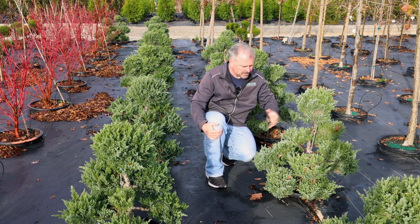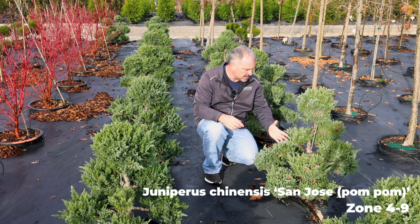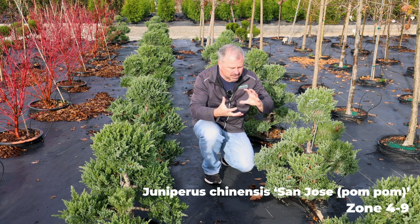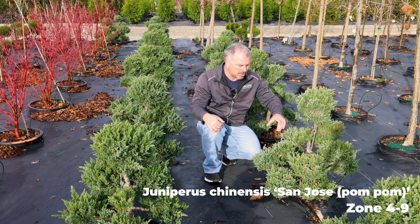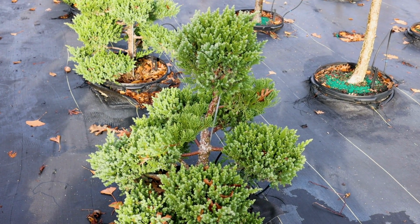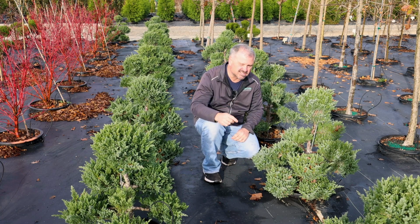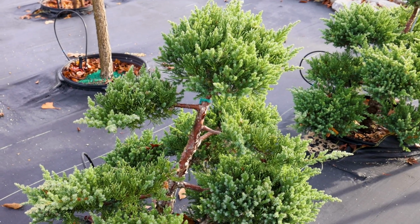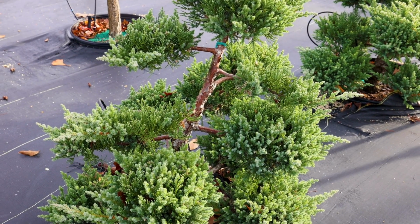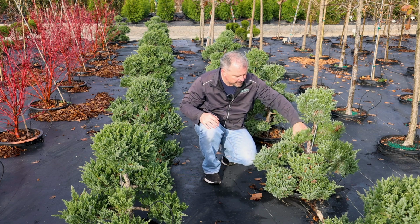Here's a pom-pom juniper. This is a San Jose juniper that's been turned into pom-poms. It was staked up, and then all the branching on the side of it had been turned into little round balls. But this is another one of those ground cover junipers that has been turned into something interesting. This one's always been used for this. The San Jose juniper lends itself to bonsai, which is basically what this is. This will be an outdoor piece in your garden that looks like it's been bonsai'd, because that's exactly what's been done to it.